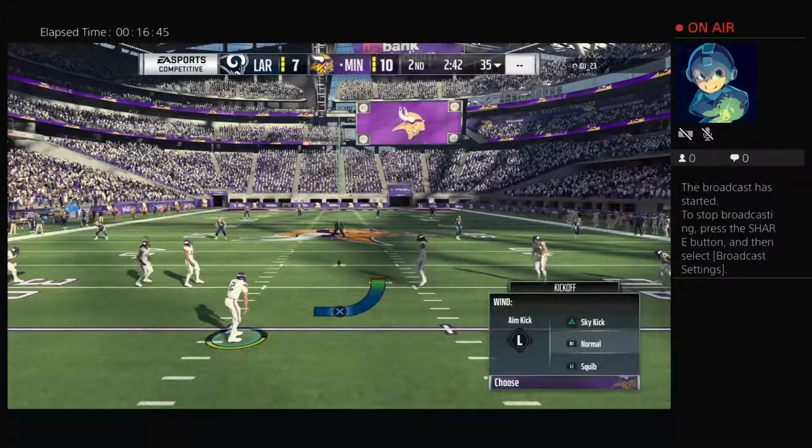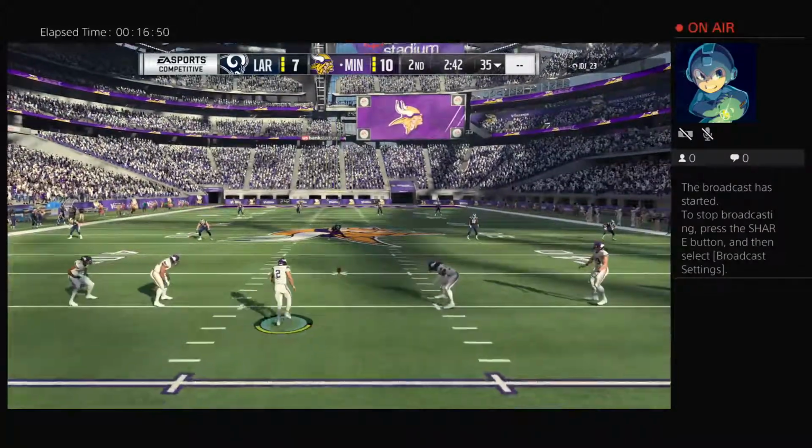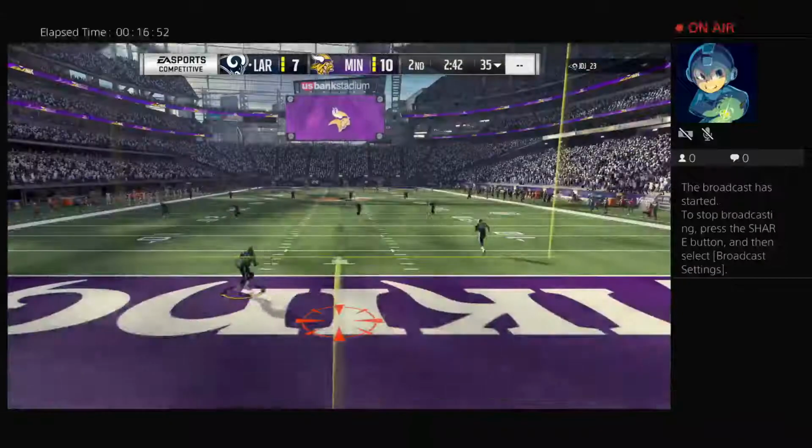A good drive gets them inside the 5, but they couldn't punch it in. And credit this defense, too. That was the old bend but don't break approach, but it kept the offense out of the end zone.